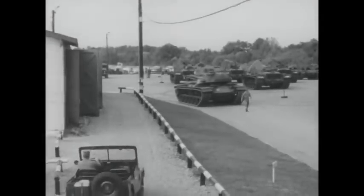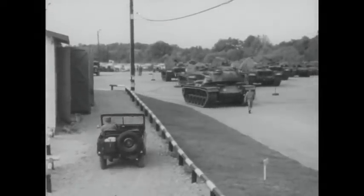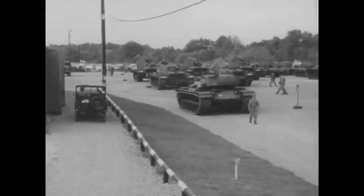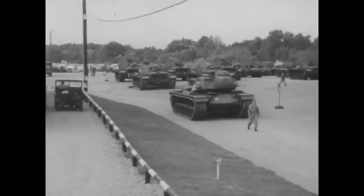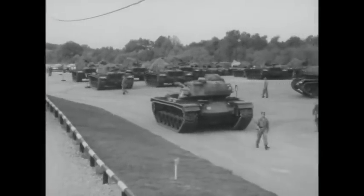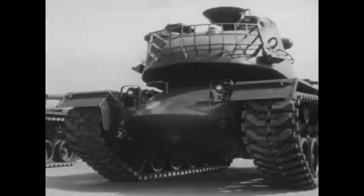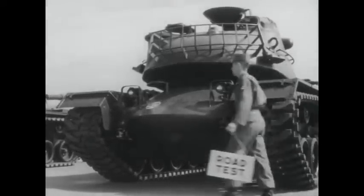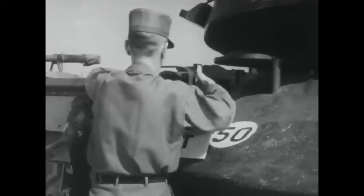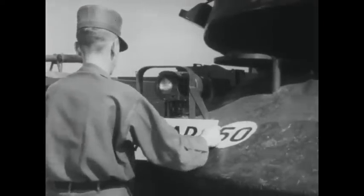There are certain minor differences in the mechanisms and controls of the various types and series of tactical tracked vehicles, but second echelon maintenance is basically the same. When a tank is scheduled for a second echelon maintenance service, it must first be taken out for a road test to determine its condition. We are going to use this M48A2 tank to illustrate the road testing procedure.